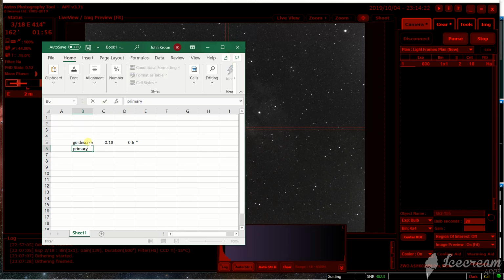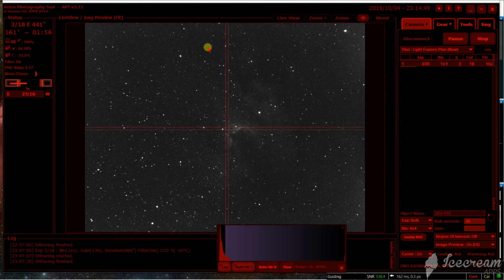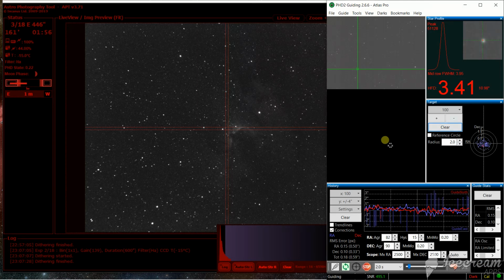And for my primary, the way you do that is you take your RMS arc seconds of the guide scope and you divide it by the image scale of your primary rig, which for me is 0.66. So less than 1 pixel, in fact 0.9 pixels RMS, along each axis, for all 10 minutes of each sub, I'm getting less than 1 pixel.